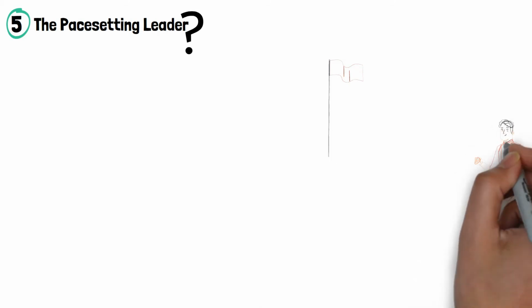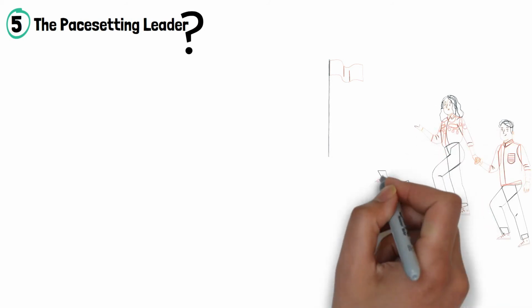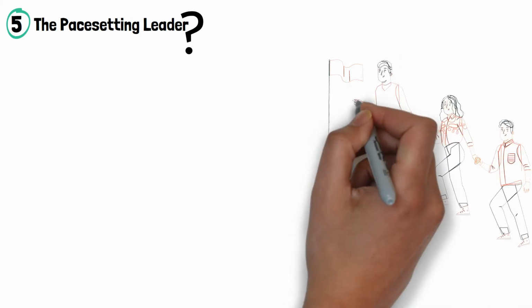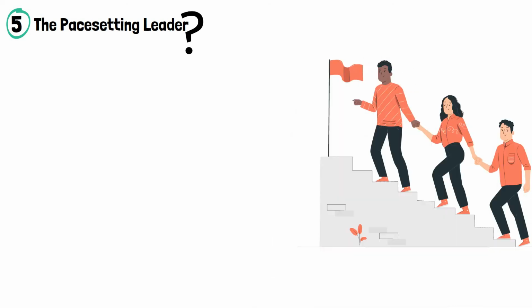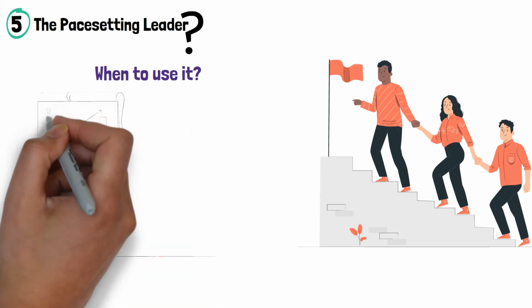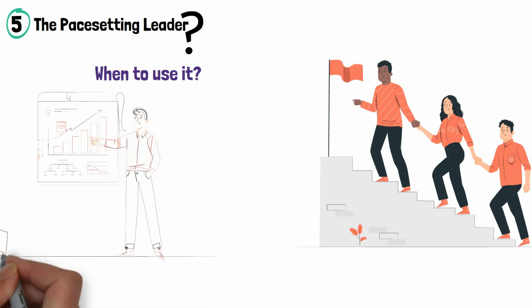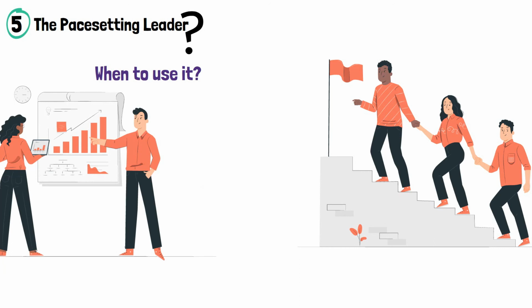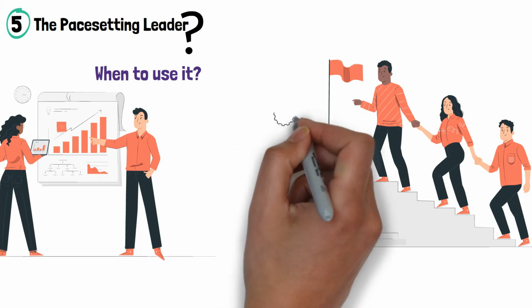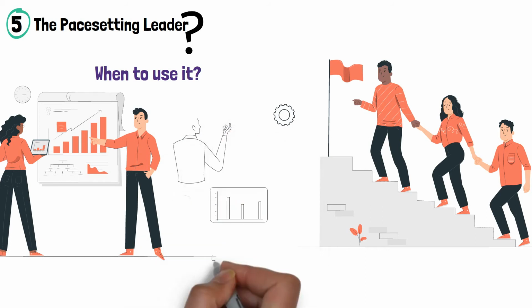They constantly set high standards for their team members as they expect only the best. They focus on achieving goals, meeting deadlines, and delivering results more than anything else. When to use it? The pace-setting leadership style is often used to meet a specific goal or quota. Pace-setting leaders stress the importance of getting results and a sense of urgency to their teams, so they move at a quicker pace. When this style of leadership works, it leads to amazing results.